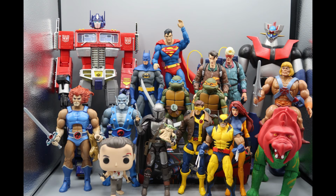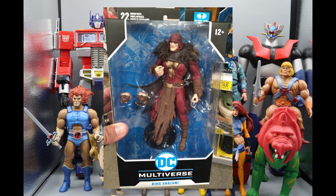And sticking with McFarlane Toys, moving on to the DC Multiverse, I found a few of those figures this week. I found the King Shazam, and he looked really creepy. I wasn't really interested in this character, but, you know, he was out, and I thought, hey, you guys might be, so I took a picture of him, and here he is.